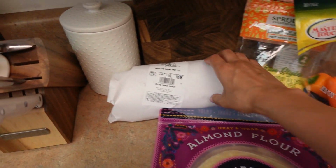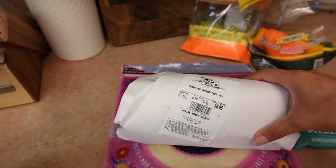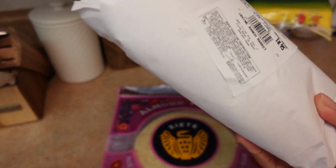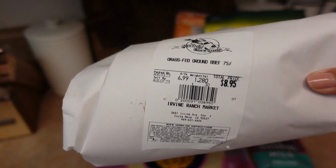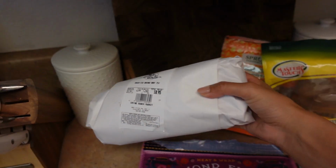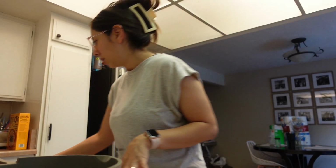It's not bad. Now when it comes to making anything with meat, you want to make sure that as far as beef goes, it's grass fed. That's the best kind of beef you can get. So I'm gonna go ahead and turn on the stove here, and we're gonna get to cooking the meat.